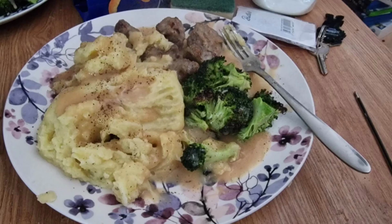Then for the next night, it doesn't look the most appetizing, but we basically had Swedish meatballs, and I used the Swedish gravy that I got from Aldi, which was actually really nice. It wasn't as nice, obviously, as the IKEA one that you can get, but it was still nice either way, but probably not something I'd have often. I think I still prefer it with normal gravy. And I just did that with some cheesy mash and some broccoli. And yeah, that's pretty much what we had for the second night.